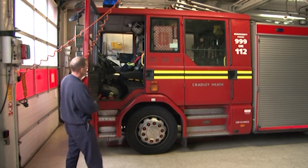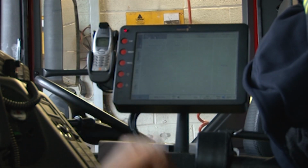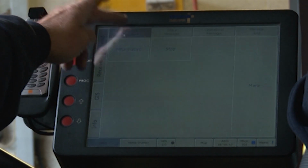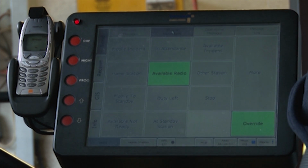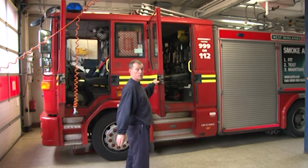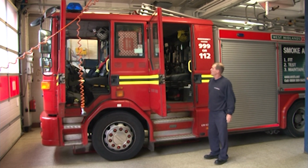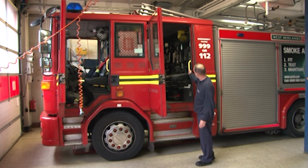It's where the officer in charge sits while we're out on the streets. All the information will come on the computer, and from home station, all different messages. All the information we require will be on there. Go to the back of the cab, where the breathing apparatus sets are, and the rest of the crew sit. 3 more fire crew. Here we have the new pack, first aid. Breathing apparatus sets.